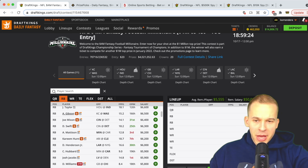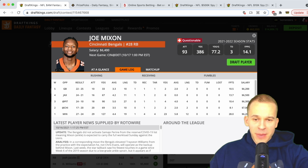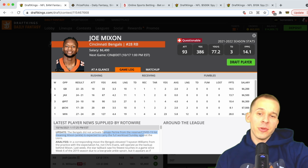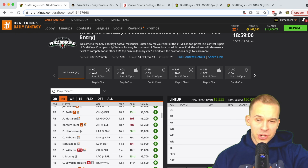Gibson, expect him to play, as well as Joe Mixon. Now, Joe Mixon, they said Samaje Perine won't be activated, and they expect Joe Mixon to get a normal workload here. And normal workload for him is like playing the entire game and being very involved in the pass game as well, in a game that should be playing from ahead. So if they are telling the truth, I think Joe Mixon makes for a very safe play in the mid-range.